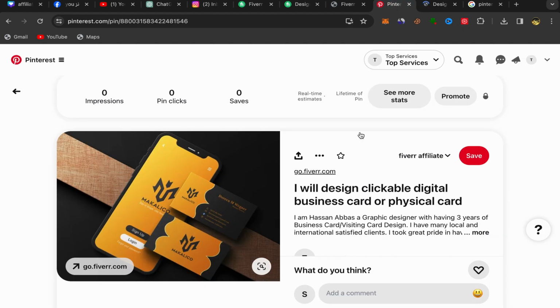It's really easy and simple. And of course, you need to promote a lot of services. You don't need to promote just one service. You need to promote a lot of services that are related to digital business card.